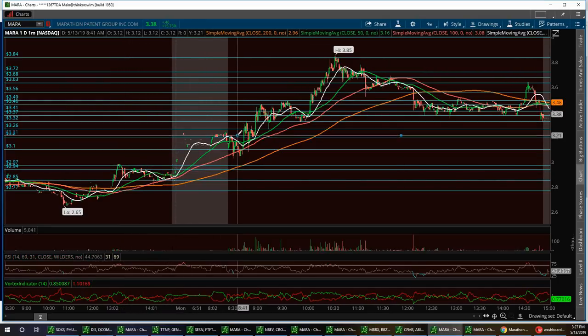And then after hours, she jumped up on Friday. And then pre-market, she jumped up this morning, so I knew it was pretty active. She fell back and hit that 100 SMA and then started bouncing up and rode up on the 20 most of the day. And then once it hit that 385 resistance, it pulled back and we had this little knife. I got out of it right before that knife came.